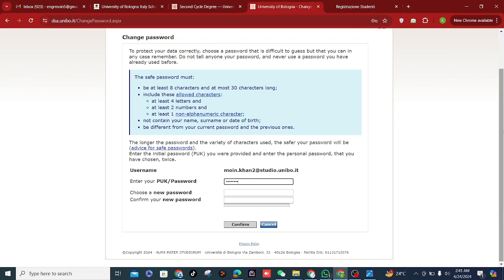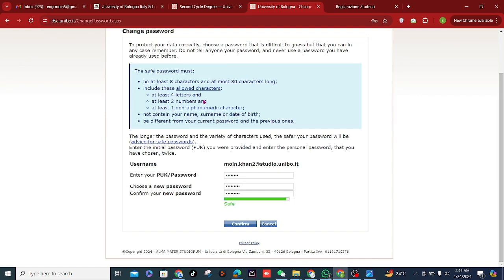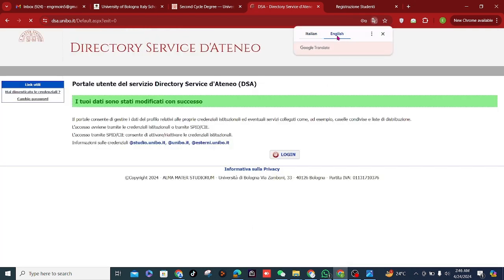I will write first this password and then you have to create your new password. I am creating it over here. Your password must fulfill these requirements, otherwise you can't create that password. You should follow all these instructions. Okay, then I will click on the confirm button. Okay, so our password has been created. I will click on the login button.